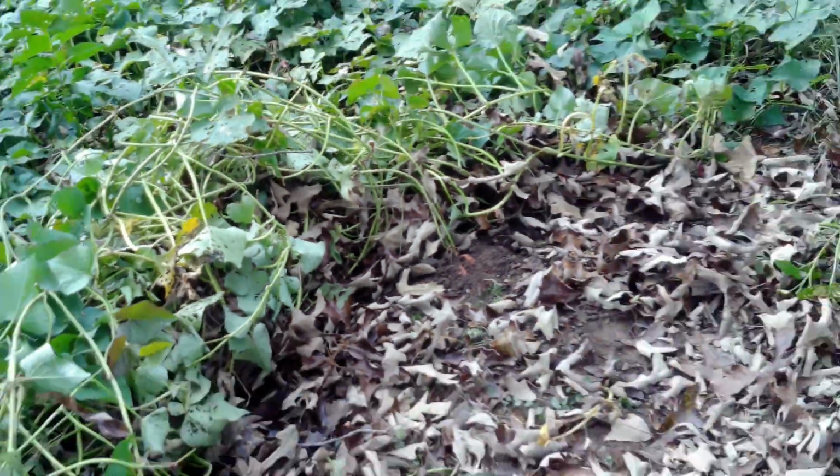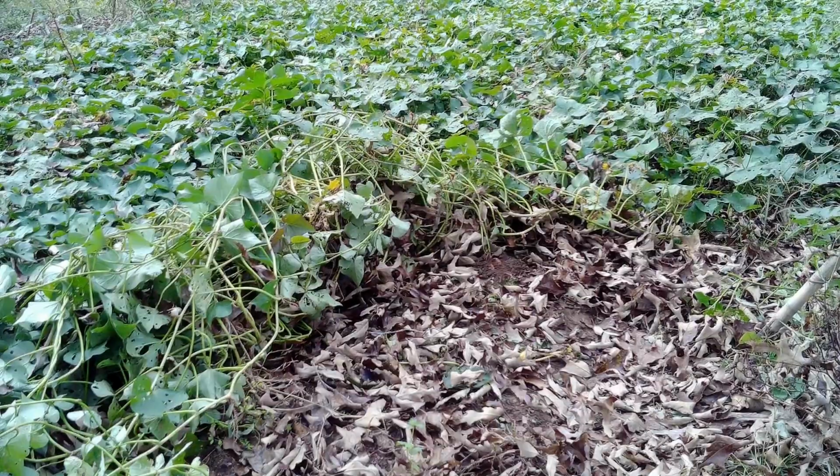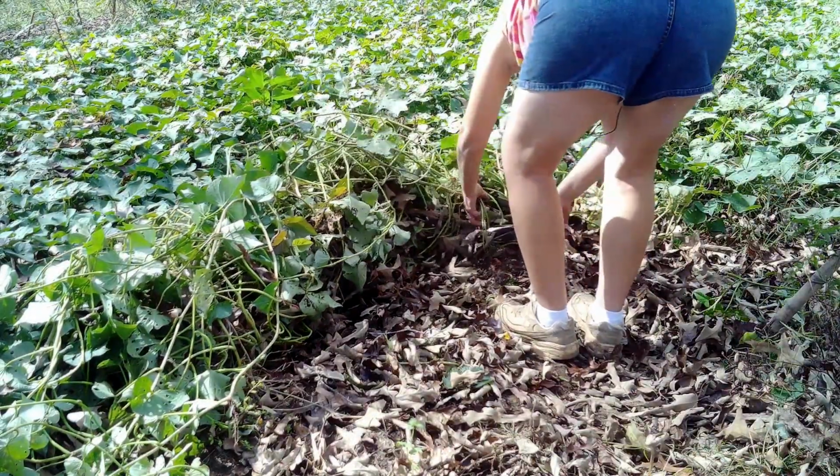We have some yellow jackets. So hopefully they're not in the ground where I'm fixing to be digging, because that's not going to be pretty. Alright, so let me pull this back out, get in here and start cutting some vines.